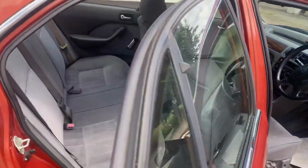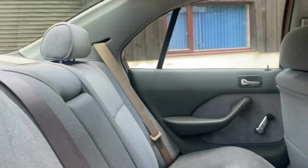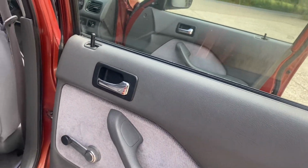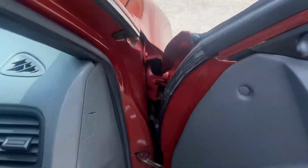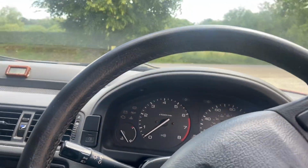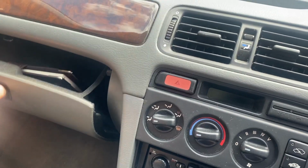Let's have a look in the back. Yeah, we've got some nice comfy grey velour seats, a nice headlining. You've got manual windows in the rear, and very clean and tidy, very presentable. I'm going to sit down behind the steering wheel and we'll have a little look at the dashboard together a bit closer. Yeah, so a very pleasant environment, and the car smells fresh, and clearly it has been looked after.